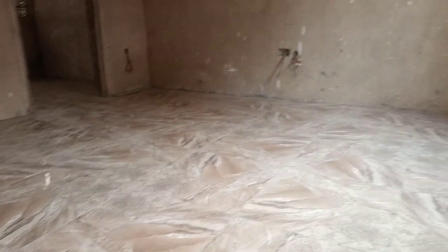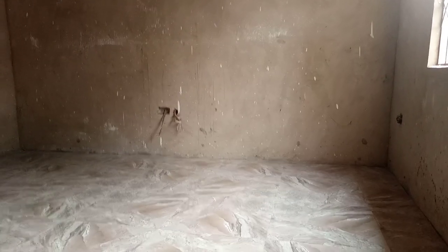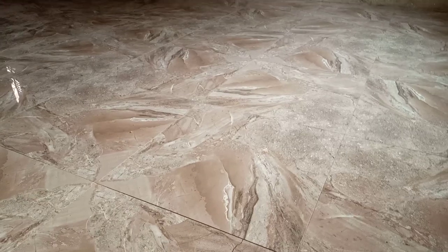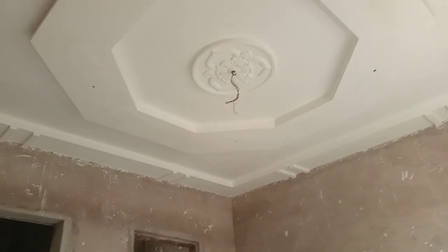So imagine when these guys finish and I paint this room. What color would you advise me to paint this room? Because I want to make sure that the colors that I paint the rooms match with the floor tiles. So, family, tell me in the comment section, what colors do you want me to paint these guest rooms?